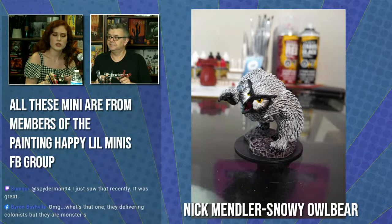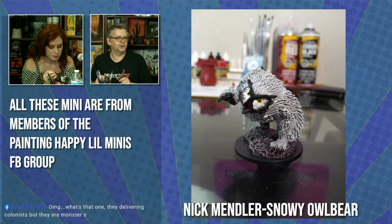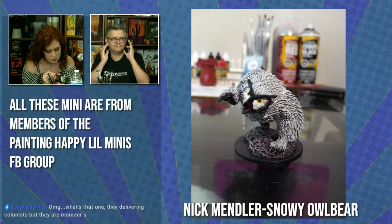I do like owlbears. I said I do like owlbears. Yep, this one's great. Looks fantastic. I love the work around the face, the bright white up against the black there, and the feather work towards the edges of the face, around the jowls.